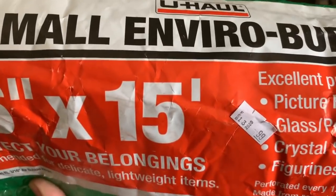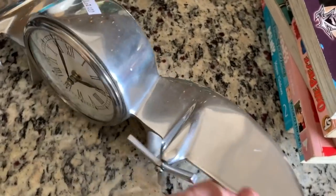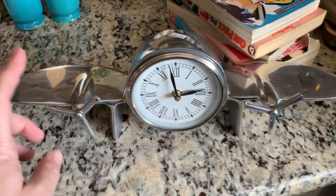Then they had this roll of bubble wrap for 49 cents. So I made sure to grab that. So that was cool. Then I grabbed, I know there's someone on here that doesn't like that I say the word grab. Oh well.